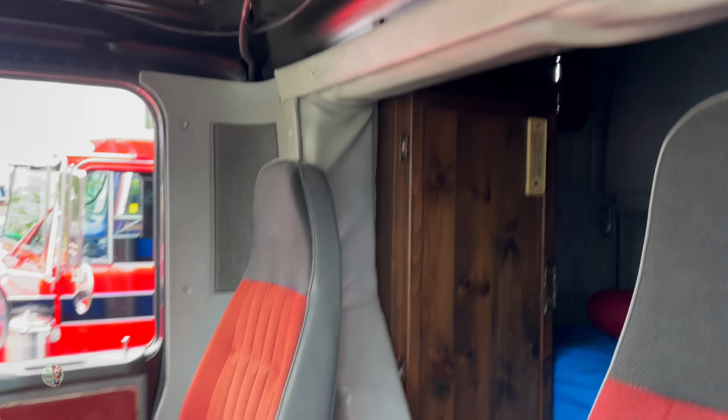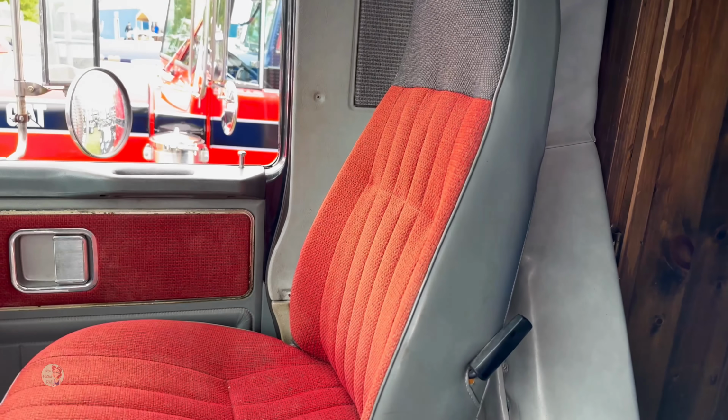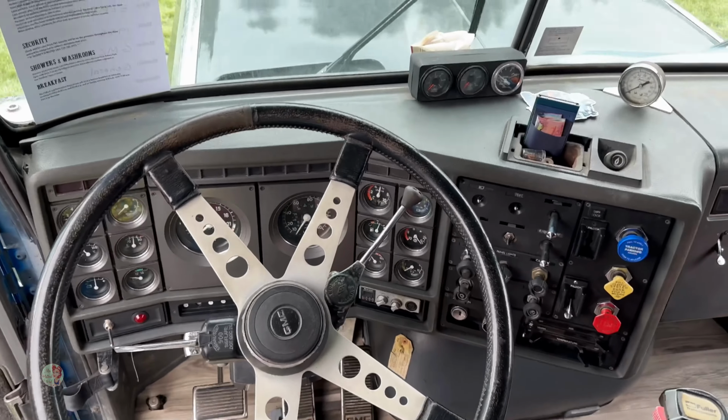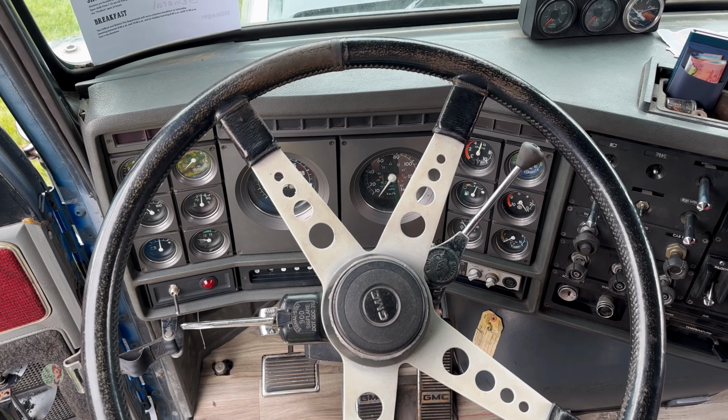That is exciting that you found something like that. Got a sink in the sleeper. That's a huge steering wheel also. Yes. I can't even get it in the shot. Is that like a 24 inch? 24, yeah.